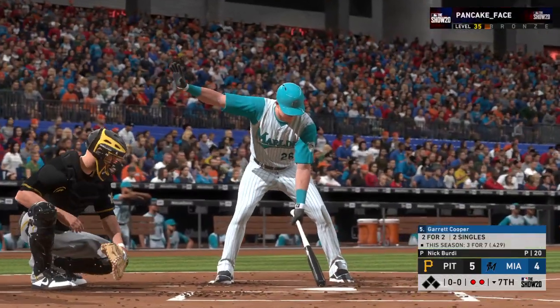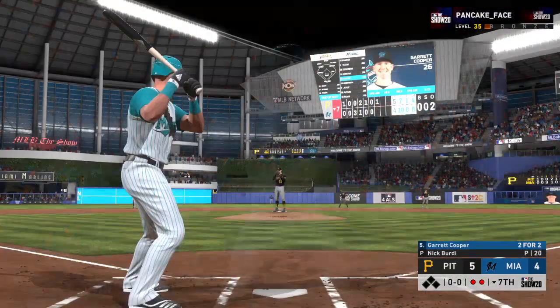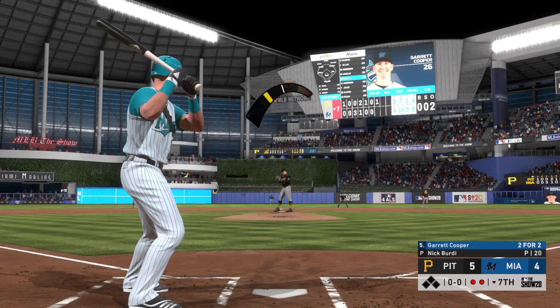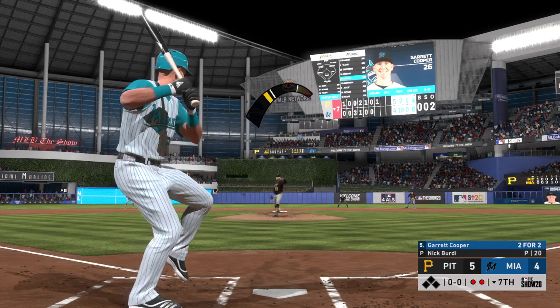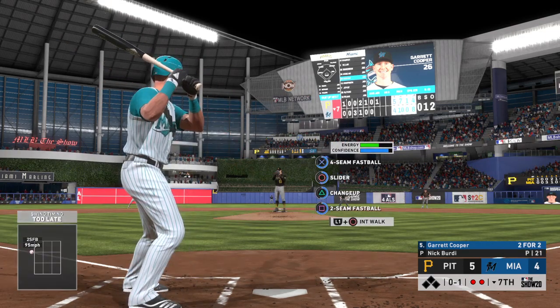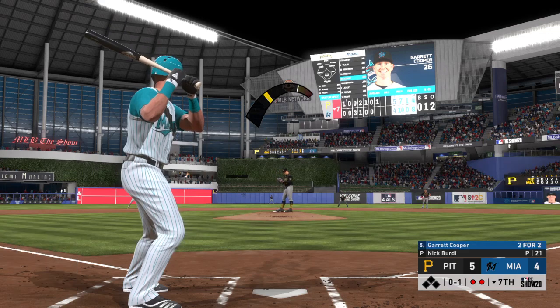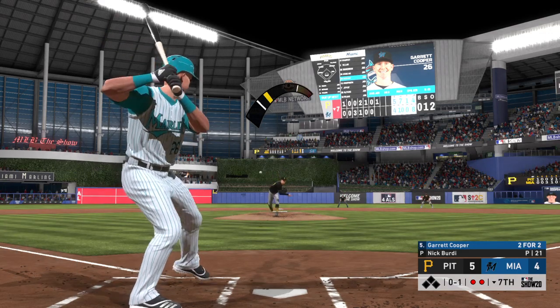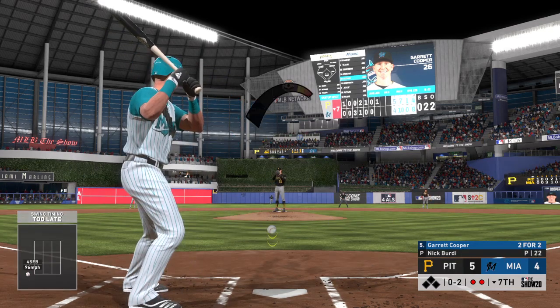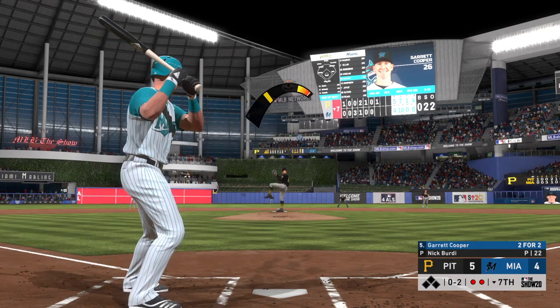Digging in once again, Garrett Cooper. Two hits in two trips for him thus far. Now here's the pitch. Couldn't lay off the pitch inside. It's 0-1. Either he missed the take sign or they're just not thinking as a team. The first two guys out on one pitch, so it could have been a three-pitch inning if he would have made an out right there.